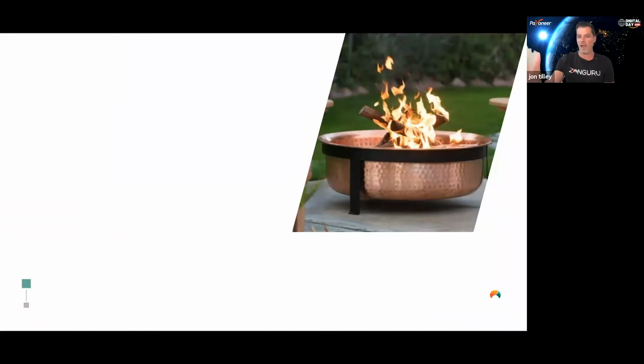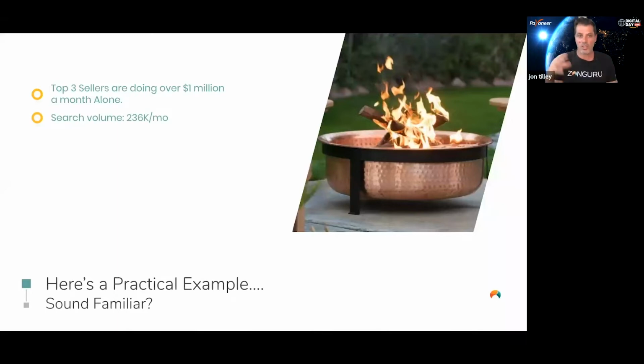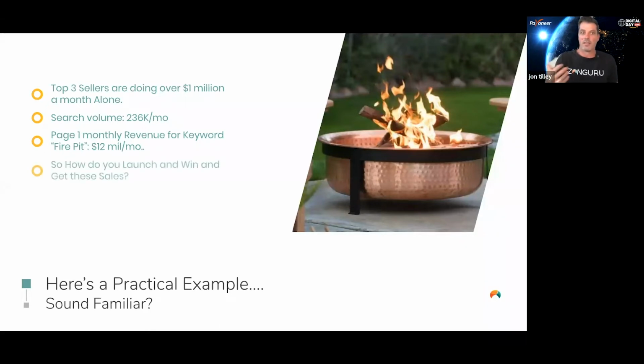And I'm going to do it with an example, this fire pit over here, as a typical example. Let's just say I'm wanting to sell a fire pit, and you guys will probably be familiar with this kind of thought process if you do sell on Amazon, which is I'm looking at validating that product idea, and I look at the top 3 sellers, and they're doing over $1 million a month. The search volume of people actually searching for fire pits is 236,000 searches a month. And the page 1 monthly revenue for the top 25 sellers for the word fire pits, which is one keyword, is $12 million. This is numbers that gives me anxiety, because how do you actually compete and actually win and get those sales?